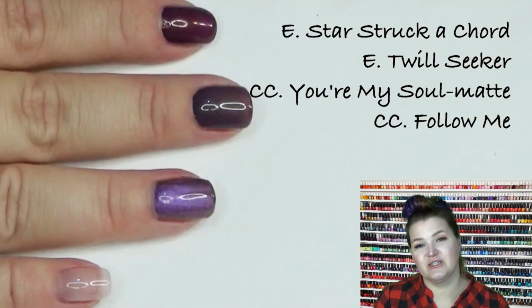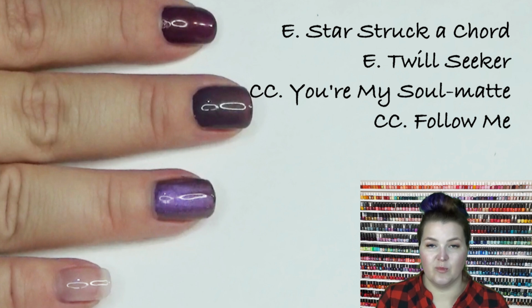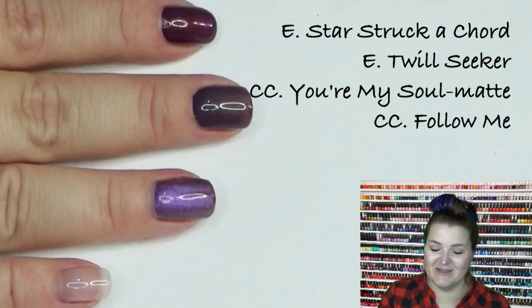So my bottle had kind of dried up a little bit and I was pretty sad about that, but I was able to revitalize it with a few drops of thinner. Well, it wasn't more than a few drops, but this is called You're My Soul Matte. Color Club puts their matte polishes in this matte frosty glass bottle. And so this is a purple. Again, it's similar to Starstruck Accord, but they look different on the nail, I promise.